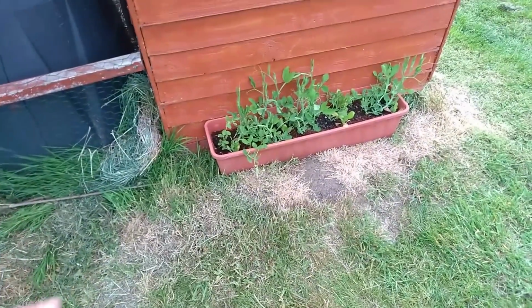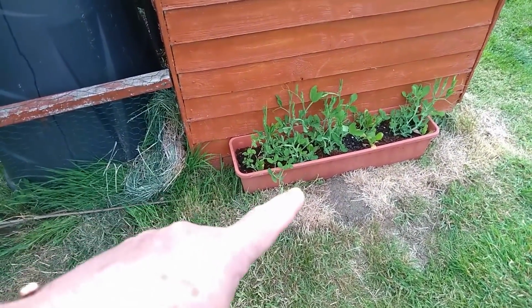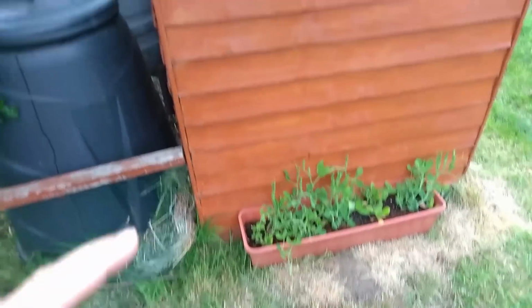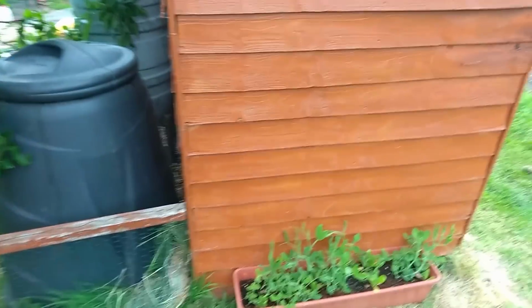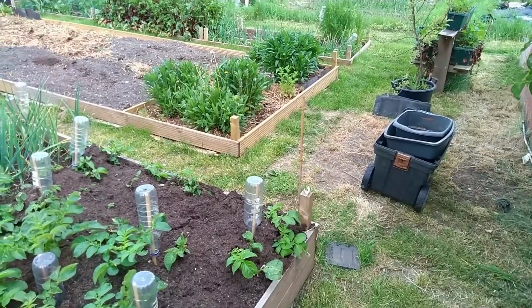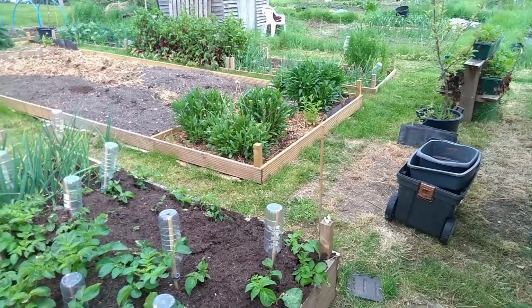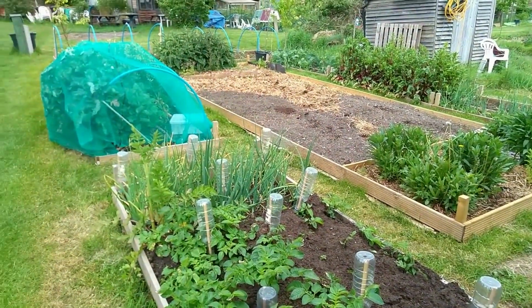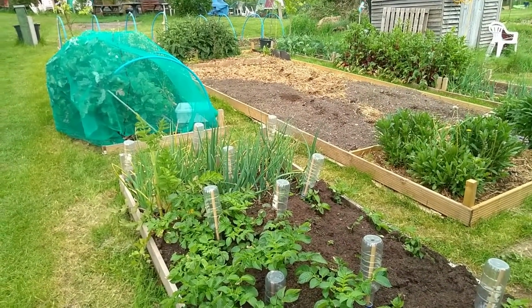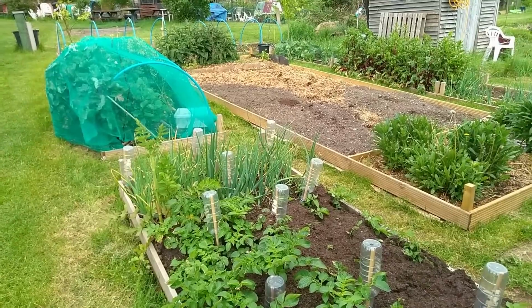Pop this little trug of sweet peas and calendula here, so hopefully that will go up there. And if I just come over, I've tidied quite a lot of the plot up. It's looking quite tidy, though does need a bit of a weed. Okay, moving up to the top plot now.